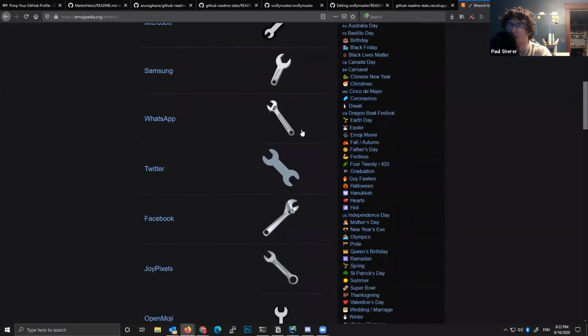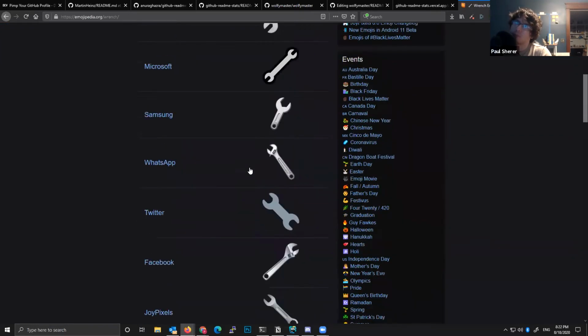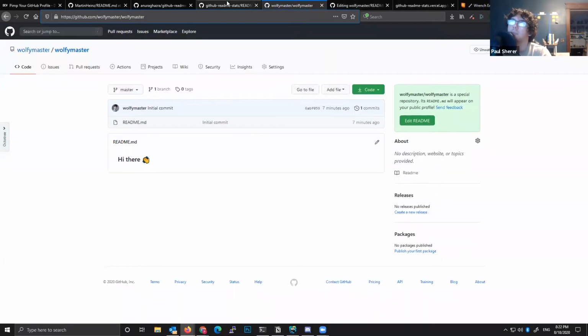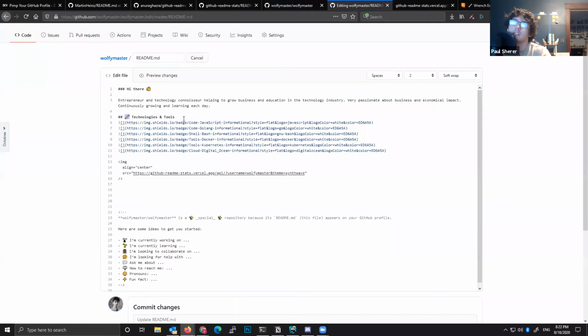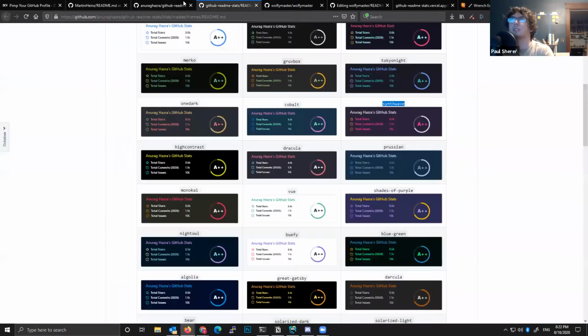Or you can grab like. Unfortunately, I've tried to pick ones that are for other platforms, but they never end up showing up. They show up usually as whatever one is showing up here. And then you can come into wherever you want and just paste it as is, and voila. That's the easiest way I've found to copy emojis. That's what I did with the Discord.